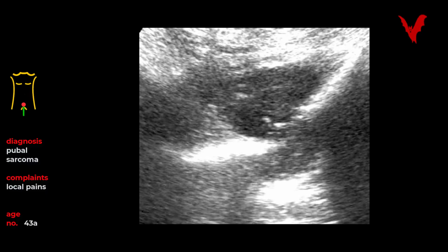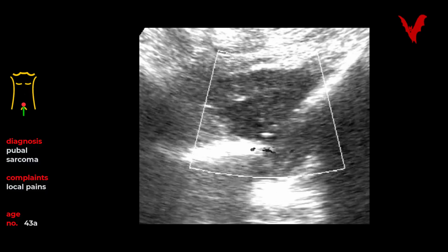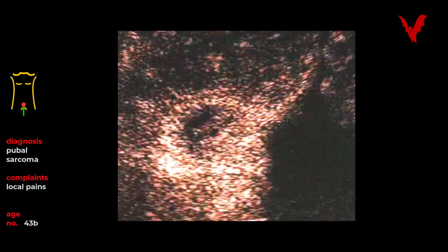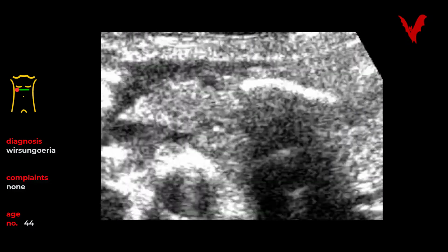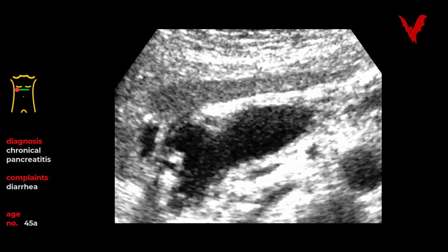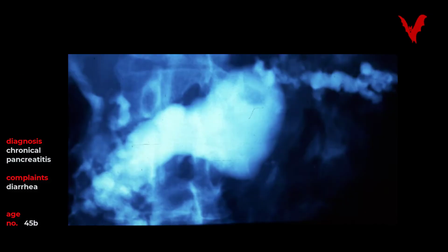whilst in Figure 43 it is pictured the case of a sarcoma of os pubis without and with bubble technology. Case Figure 44 is dedicated to Wirsungorrhaphy after ample sphincterotomy. Figure 45 shows a case of chronic pancreatitis, and in 45A it is echography, in 45B ERP.